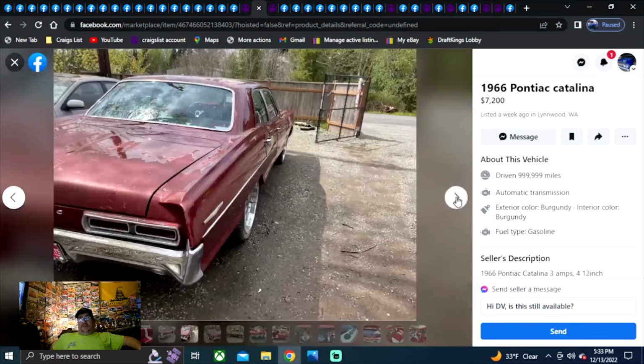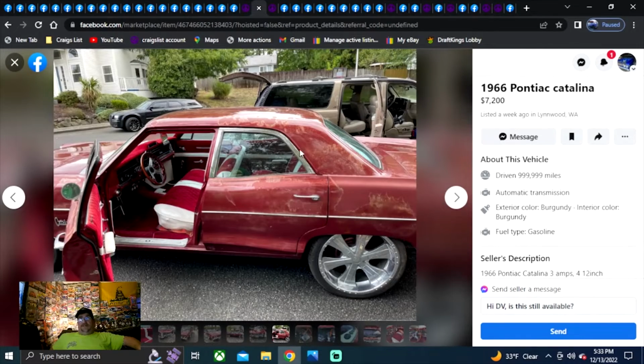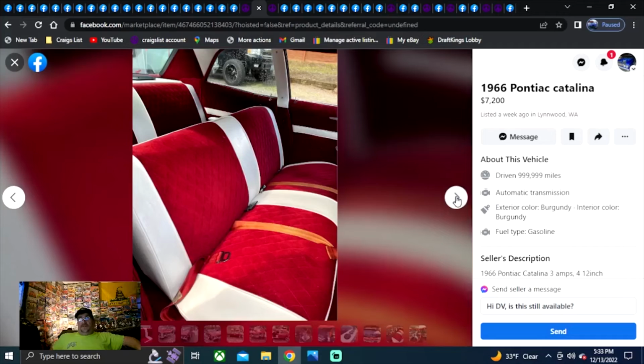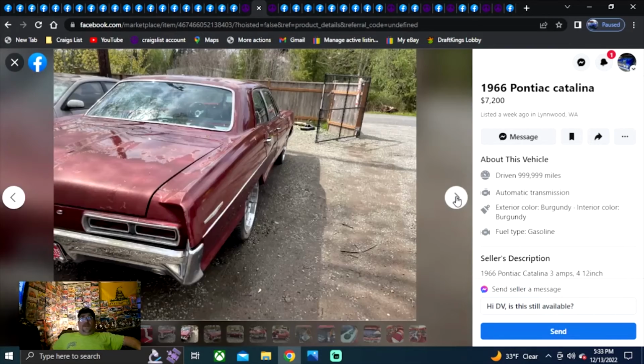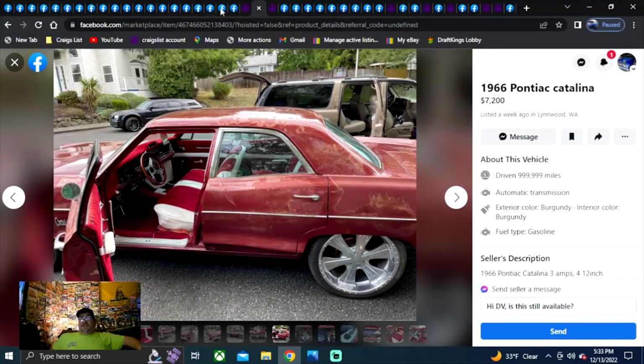Nice interior. Not a bad looking car. Did show you how bad the clear is. Peeled up everywhere on this thing. I hate the aftermarket steering wheel. The wheels didn't look bad. Look for a nice four-door. Washington area. It's been on here a week. Check him out. On to another one.